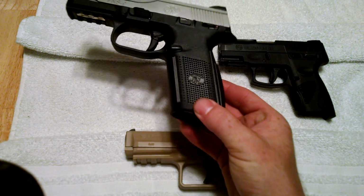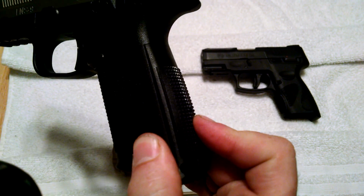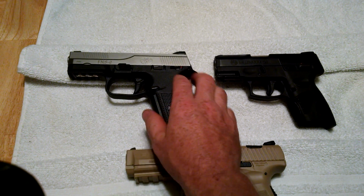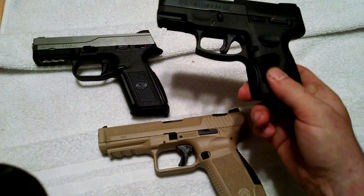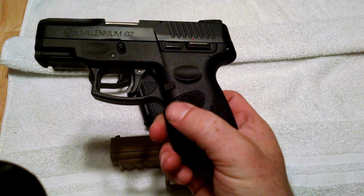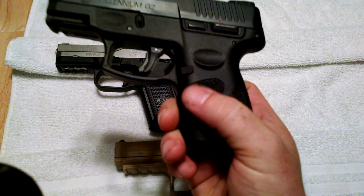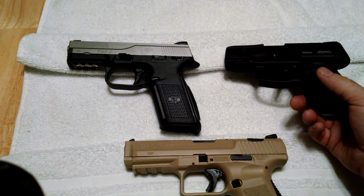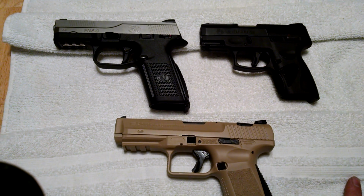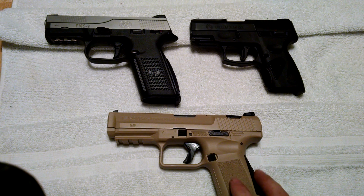The FN, however, is a little too aggressive. I don't know if you could see that, but it's like spikes. If you're into that sort of thing, it's a super aggressive texturing. And same with the Taurus. If you're in construction, as I am, and you run out of sandpaper, just grab your Millennium G2, and you could do some woodwork with that, guys. Hear that? It's that rough. And again, some guys do the grip tape and the skateboard tape and all that, but not me. So that's a little too aggressive. The Canik is just right for me as far as the texturing on the grip.